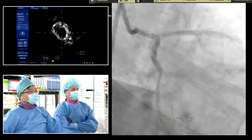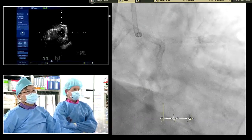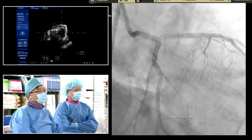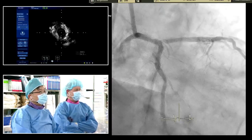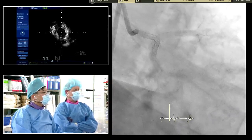So what do you want to do? Well, we wanted to prep this as best we can. We couldn't get an IVUS catheter through that stent mangle. So why don't we go forward on the angio? We'll show what we've done so far.